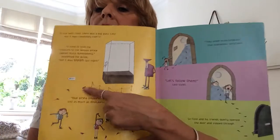So Tom spotted some peculiar feathers that he thinks might be a clue. They seem to be leading to that cupboard, said Pearl. Let's follow them, said Violet. So Flynn and his friends quietly opened the door and slipped through. The cupboard was cold and dark and full of cobwebs. Wait a minute, said Flynn. What's that? He bent down and picked up a gleaming gold coin. And look, here's another one. It must be treasure, said Violet. And just at that moment, the back of the cupboard fell away and Flynn and his friends all tumbled out into the captain's cabin of an old-fashioned pirate ship.